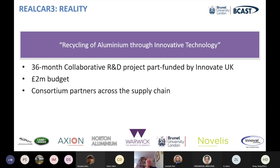it didn't dim our enthusiasm too much, and we managed to run Real Car 3, which I would have loved to have called Real Car 3, but everyone else decided we couldn't have Real Car 3, so it became Reality, which was recycling of aluminium through innovative technology, which was a nicer project description for Innovate to fund. And this again, similar series of partners, but this time we were really switching our attention to 6,000 series alloys and switching our attention to end of life scrap rather than prompt scrap.